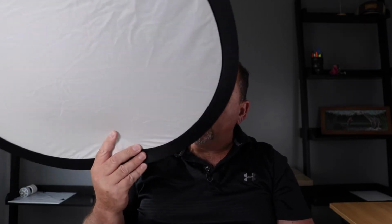I use this a lot with natural sunlight, with nature photography when I'm doing macros and stuff like that, of maybe flowers or something of the sort. And you can block the light and put a little softer light on your subject with this. So this is a great thing to use.